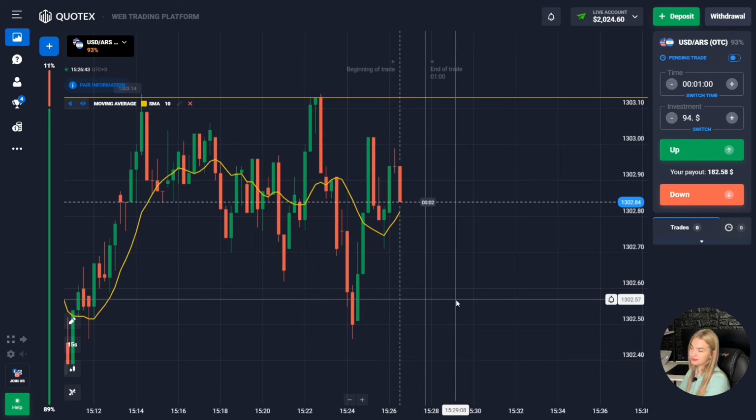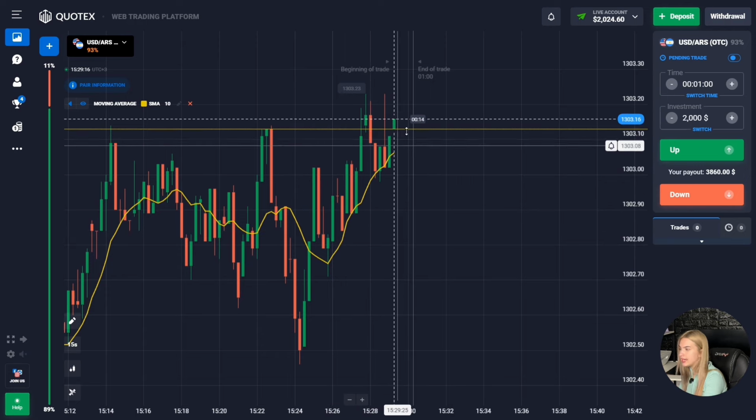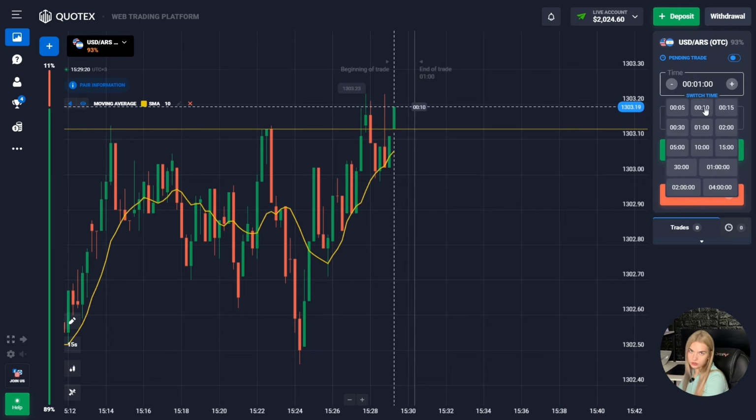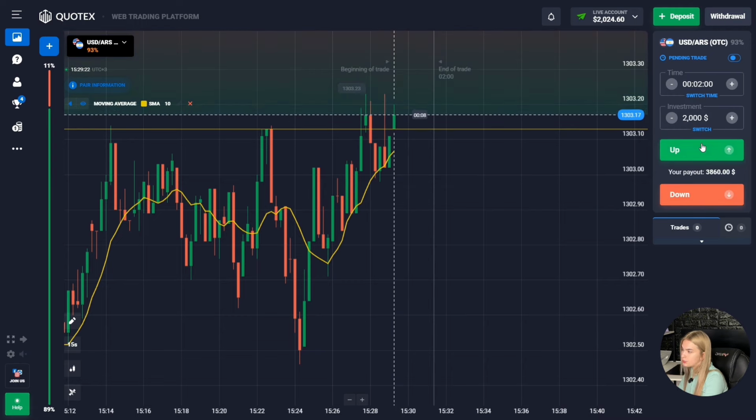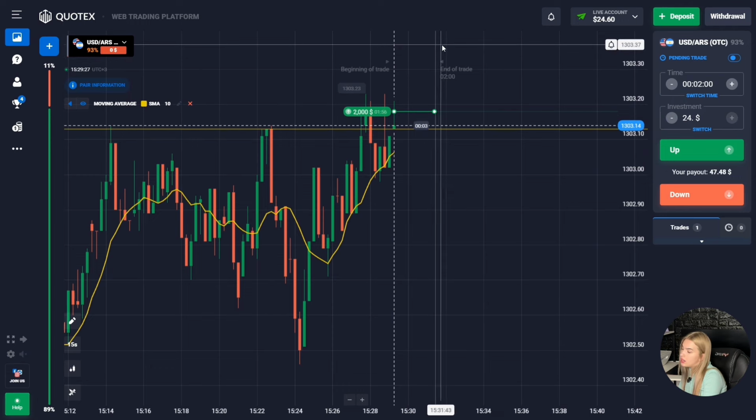let's continue. So as you can see further, the price still touched the market level and at the moment went beyond it. In such case, we will open a deal for 2 minutes up, since I think that the price will break through this level and it will go higher.